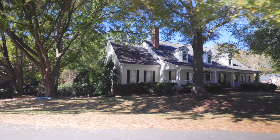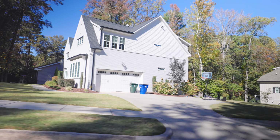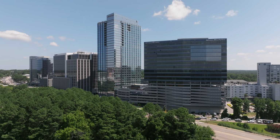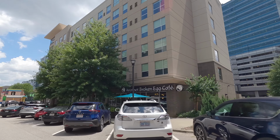North Raleigh is this awesome place. It's a melting pot of all different types of homes, incomes, people. It's a great spot to check out. There's tons of activities, and it's one of the best parts of Raleigh. You can really get to see some of the original of Raleigh. If you're looking to explore Raleigh further, definitely recommend checking out North Raleigh and a few of the activities that we talked about today.